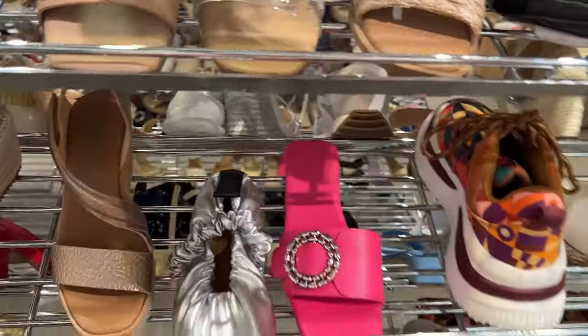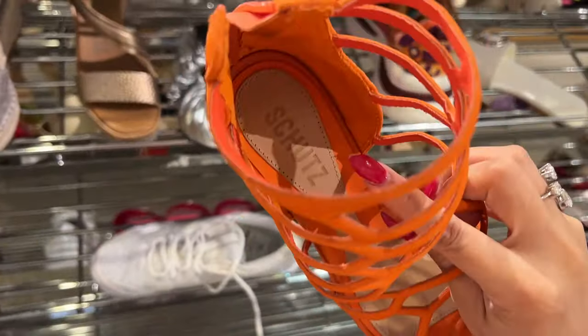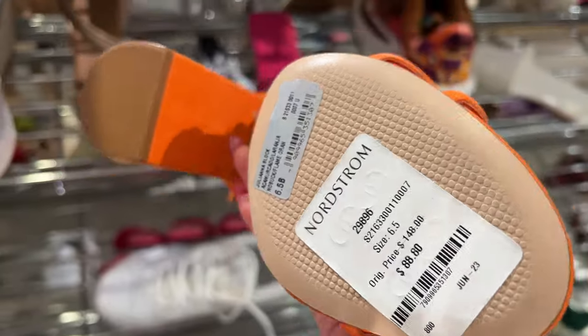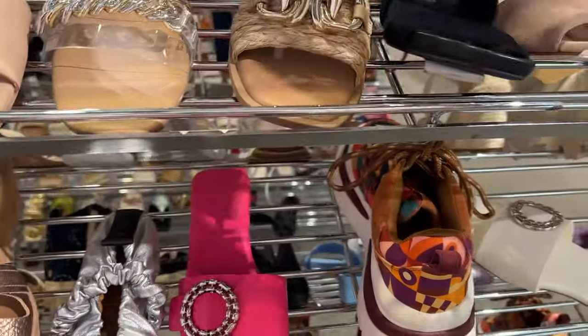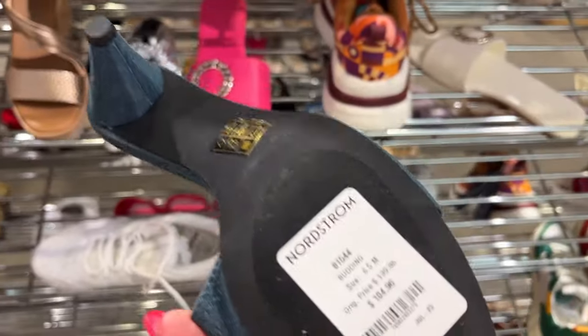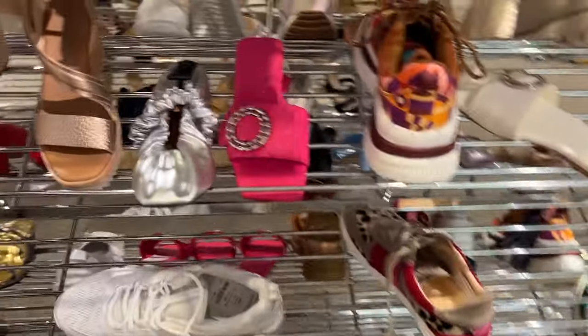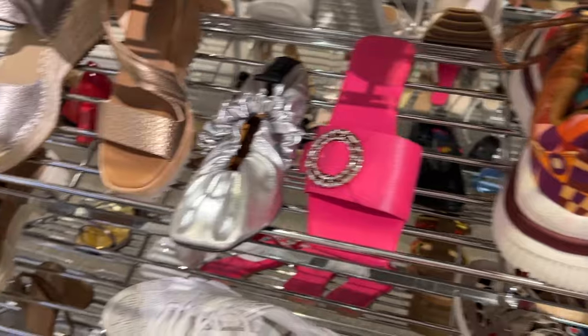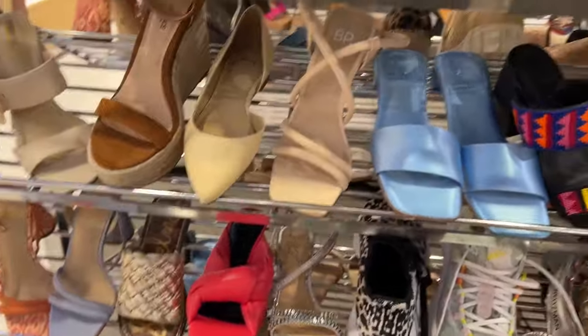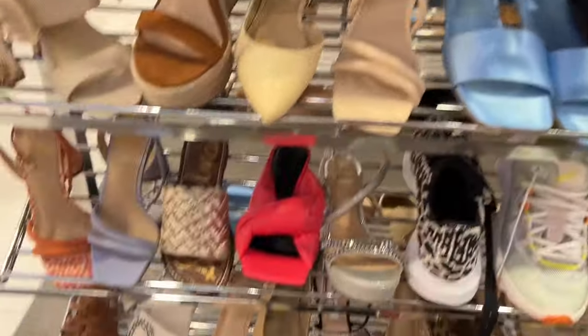Okay, so now we don't have Nordstrom's in Canada now. It's kind of nice to see. Ooh, it's on sale. Oh, actually, these are Jeffrey Campbell's, but they're so cute. I love that denim flower there. What else do we have? Nothing crazy, but that denim flower one from Jeffrey Campbell was really cute.